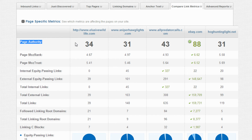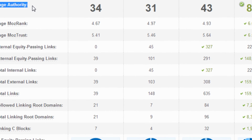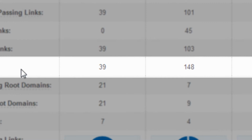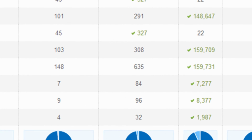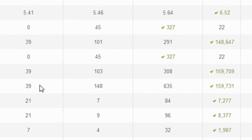And this is actually the page authority, not the domain authority. If I was to scroll down, I would see domain authority. You see 23, 21, 34, 96 for eBay, and then my client's site is 19. And there's different factors that go into determining page authority and domain authority, but a big factor is the total links. So one line I look at is this line, and you'll see 39, 148, 635, and 119. So my client's site actually has more total links than the number one listing on this particular search.